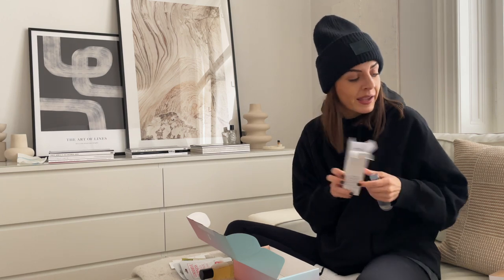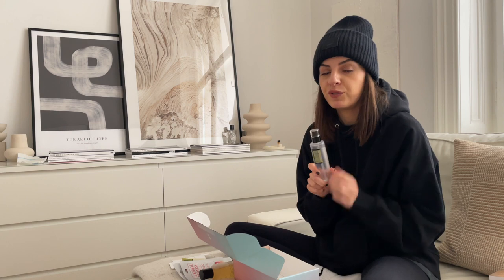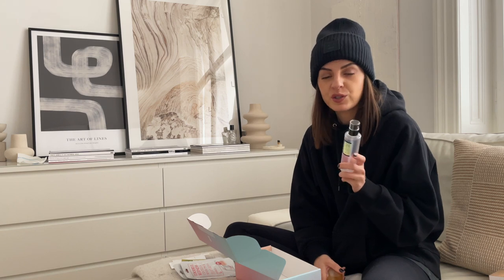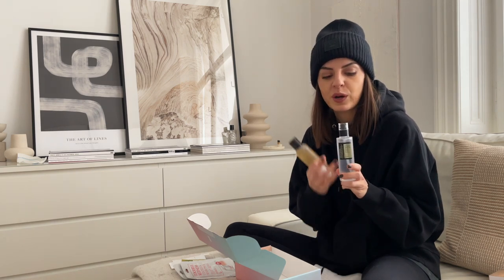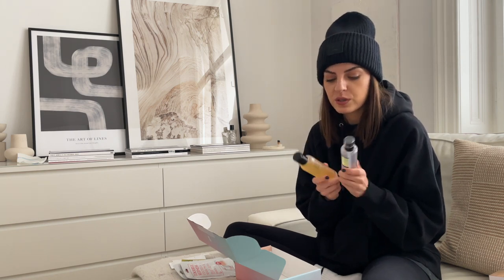I like using it with a toner because I think it's more hydrating if you use it on damp skin after applying a toner. I also tried it without a toner because I ran out of mine, so I was only using this. It's still hydrating, but not as much as when you use it with a toner. So I'm excited to try these two in a combo.